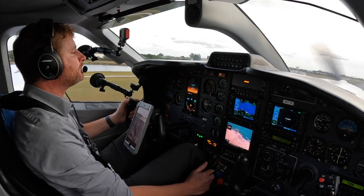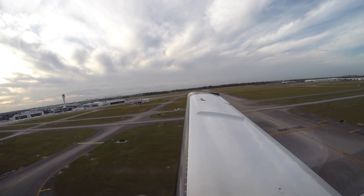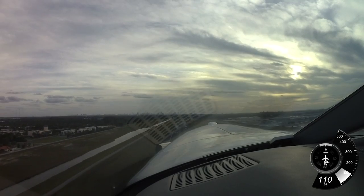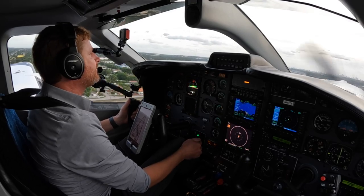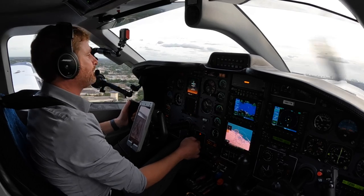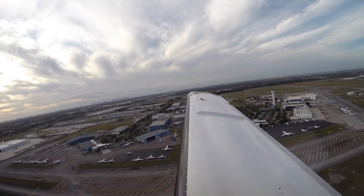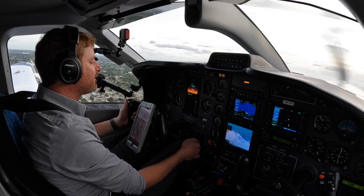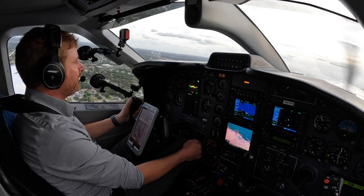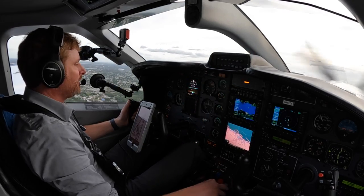Positive rate, and indicating. And we're running out of remaining runway to use in case we were to have any kind of issue. Gear selected up. The TBM does have a long gear speed on this to get it up and down. And gear's up and indicating. Yaw damper on. Flaps up.